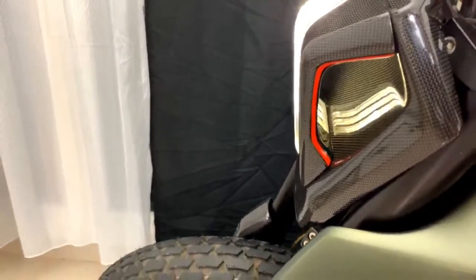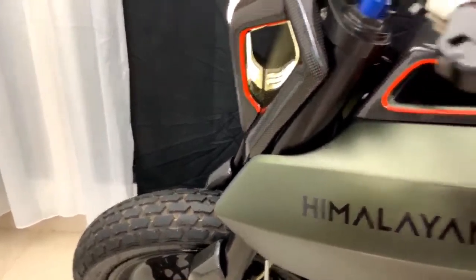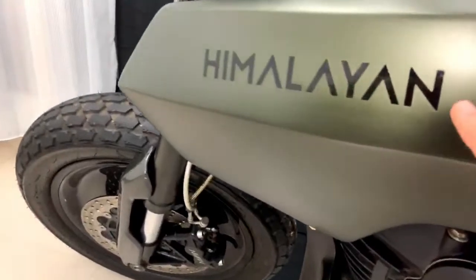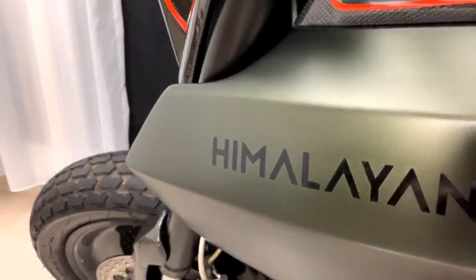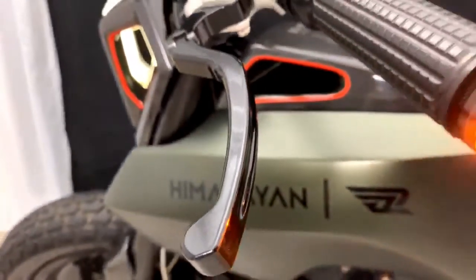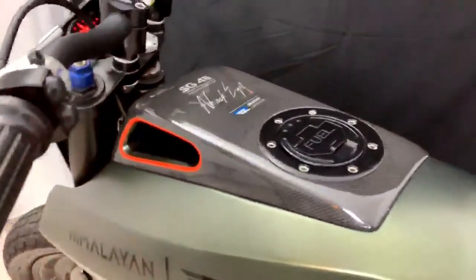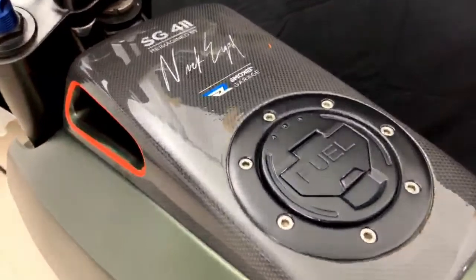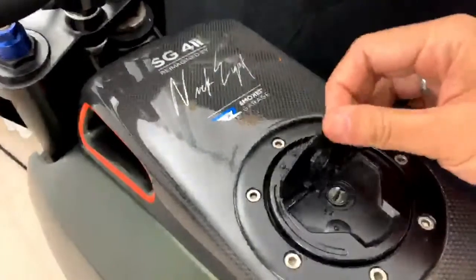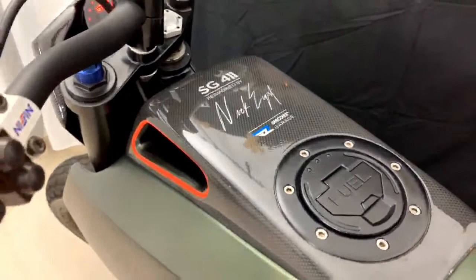So we've chosen this navy green you can see here with the lighting. It's got this really matte finish to it, and then the high gloss writing just gives it that expensive magazine feel, and I really love that with this kind of bike, with this kind of details. We've stuck with the original fuel lid just because it gives it that sort of aerospace look, which we really like. So that was really cool that we could keep that original from Himalayan.